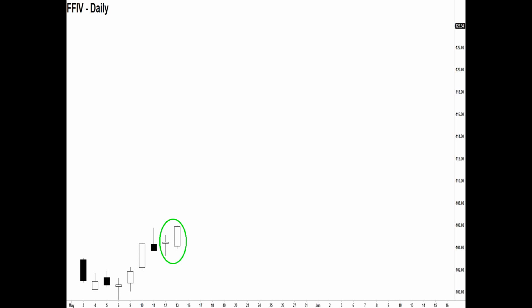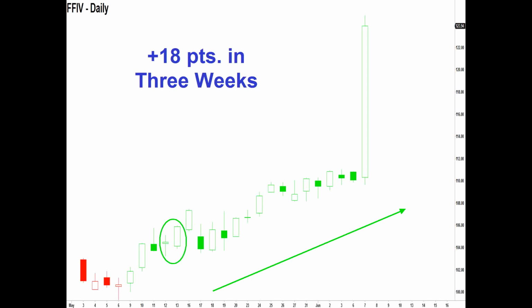Well, if you have the PDD, you simply apply the color bar tool. And now you see that both of those bars are green. So this is giving you the confirmation and the confidence to take the trade. And as you can see here, the stock went up 18 points in 3 weeks.